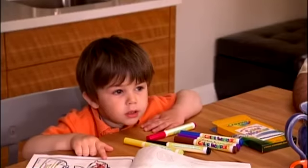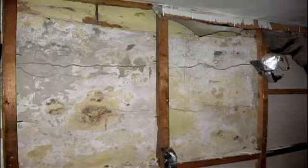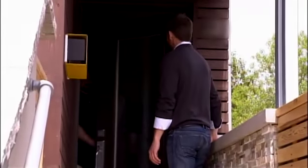This is computer consultant Andrew Pease and his wife Donna and their 5-year-old son. When they figured out their home was falling apart, they knew what they had to do. It's going to be less extraordinary and more common to build green because it makes more sense in the long term.